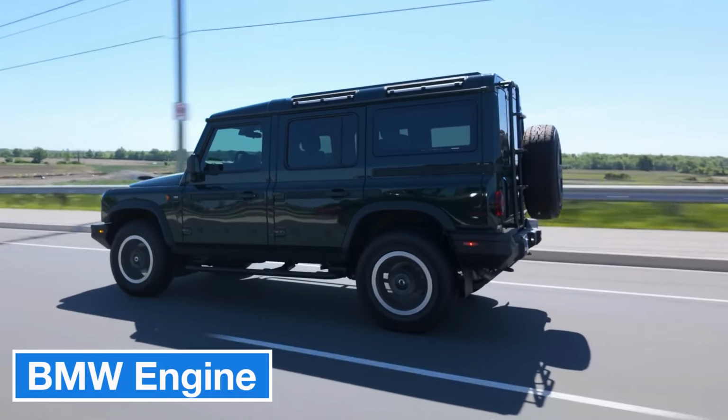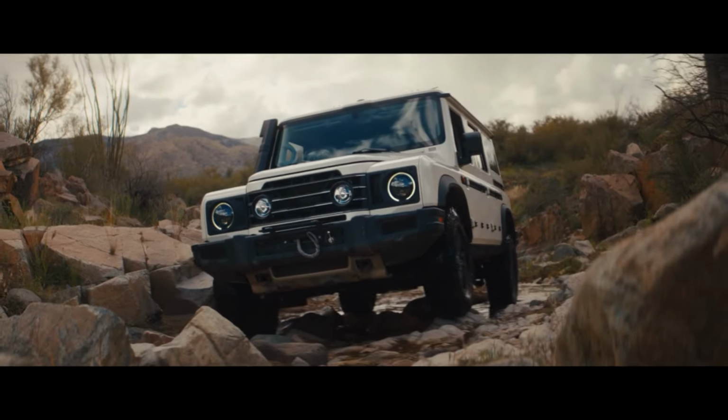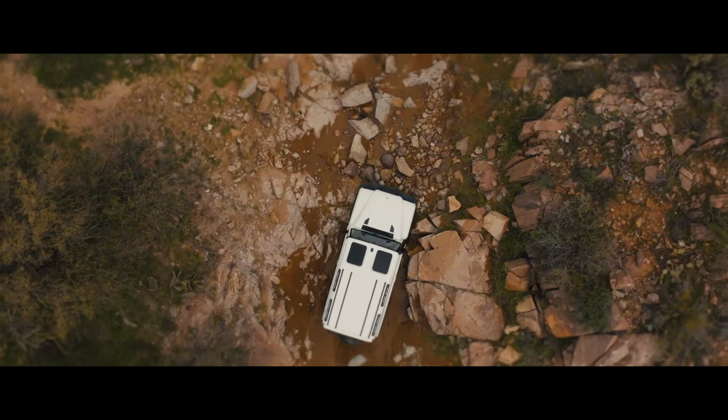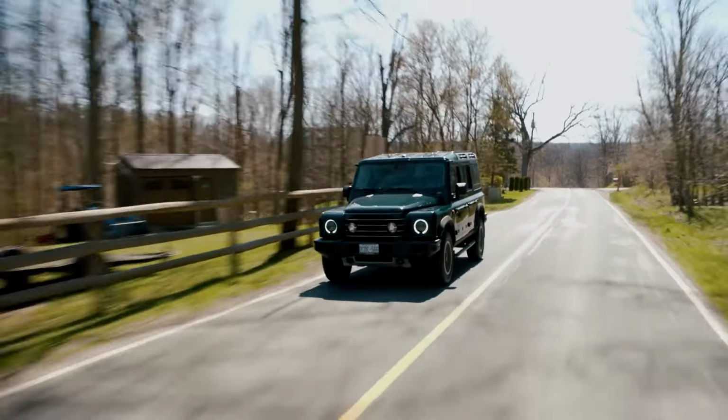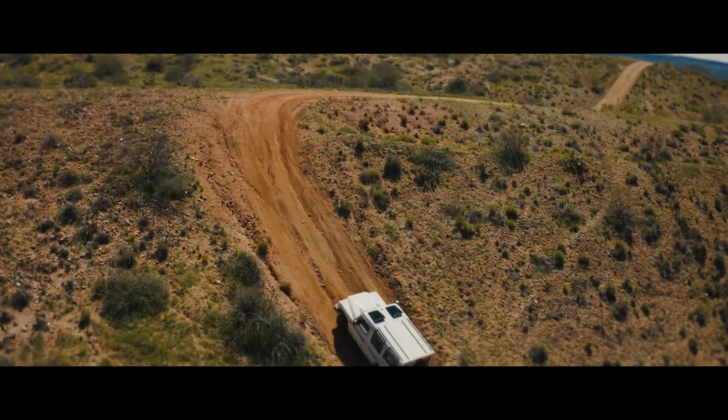At the heart of this vehicle is a 3.0-liter turbocharged inline-six engine sourced from BMW. It produces 282 horsepower and 450 nanometers of torque, paired with an 8-speed ZF automatic transmission. And no matter which engine you choose, the price remains the same.